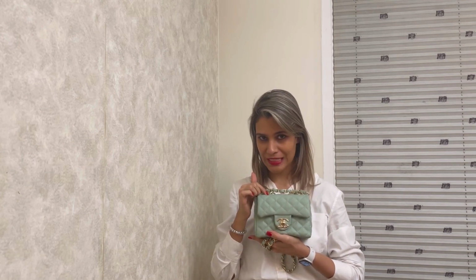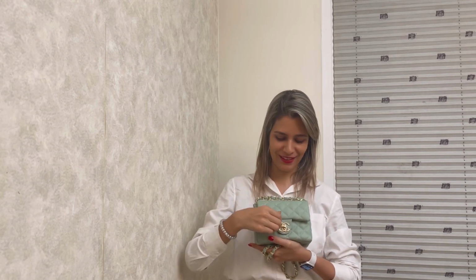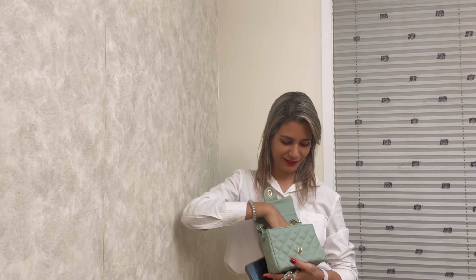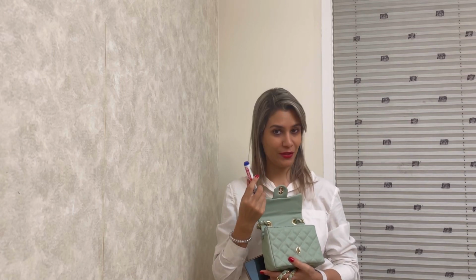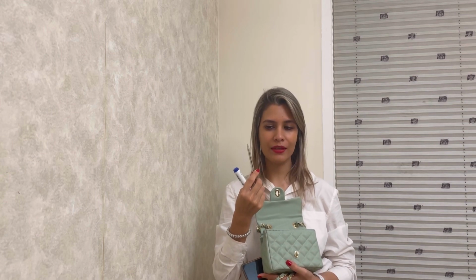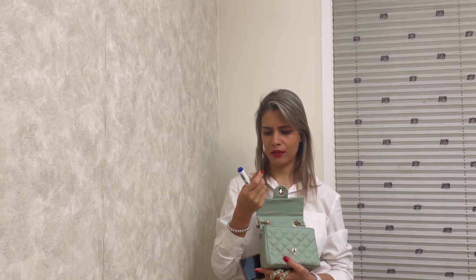This is my purse. Do you know what I have inside? Let's see together. My cell phone, my marker for teaching, and my pen, my marker.